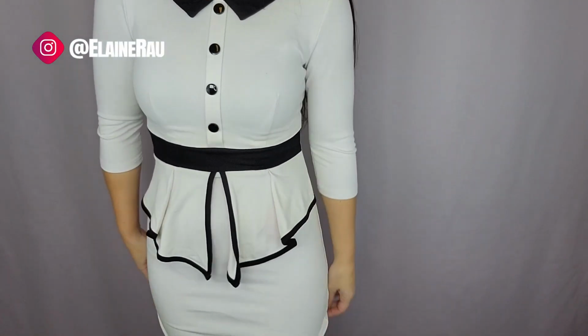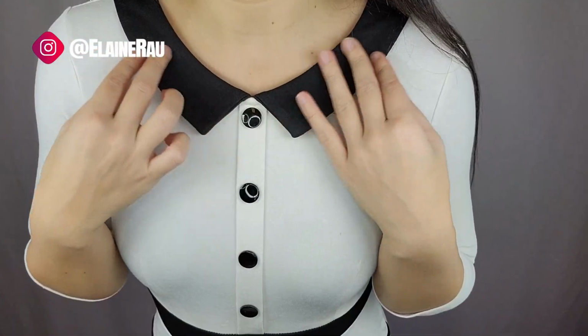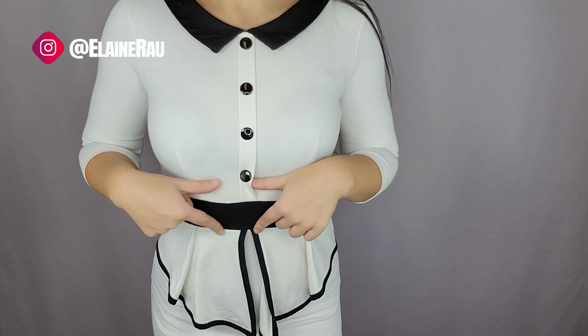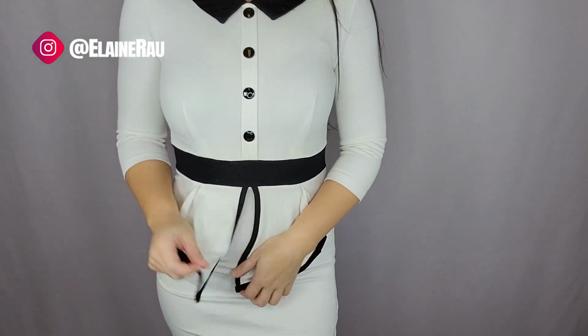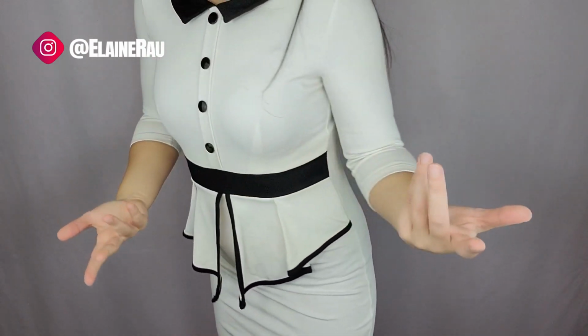Love how it feels. It hugs perfectly. The fabric is really nice and soft. This little collar is super, super cute. It's a little bit above the waistline, so it's like semi empire waist, semi natural waist. This is long enough, it kind of compensates for that look. Literally just two flaps, the end right there. Yeah, I really did wish that this continued, but you know, it is what it is.